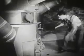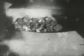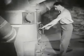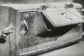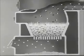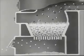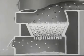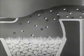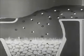Now let's see what happens in a coal-burning furnace. The rate at which the coal burns and gives off its heat depends upon the amount of oxygen supplied. The supply of oxygen is regulated mainly by the draft door. Now let's see how this affects the burning process. With the ash pit draft door only partly open, a moderate supply of oxygen flows into the firebox. As the coal burns, carbon dioxide and smoke form as they did in the campfire. The carbon dioxide and smoke escape through the chimney.